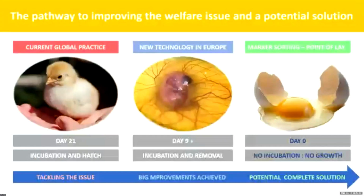And so the industry is really keen to come up with a solution that solves this problem, but doesn't take as much time and effort and labor and cost, because in Europe, the consumer might be more willing to accept the cost increases that are associated with implementing these technologies, but that's certainly not going to be the case in all jurisdictions.